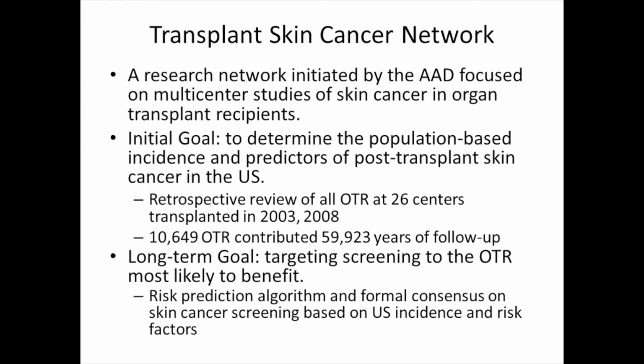And as I mentioned before, we don't have SEER data or other cancer registry data on squamous cell carcinoma, so our initial goal was really to identify what is the population-based incidence and the predictors of post-transplant skin cancer, including squamous cell carcinoma and melanoma in the United States. So this group performed a retrospective review of all the transplant recipients who received an organ at 26 centers in the United States, and we selected 2 years for study, 2003 and 2008. And we did that to allow us a 5- and 10-year follow-up, and we wanted to include changes, as I'm sure you are all well aware of, in transplant immunosuppression that occurred in the earlier part of the 2000s.